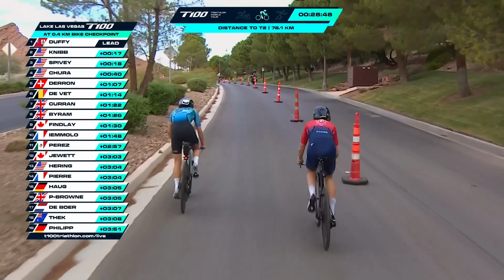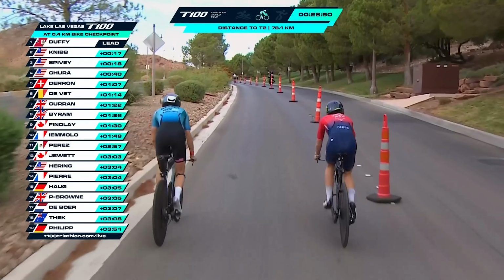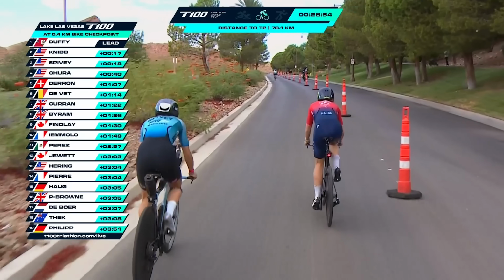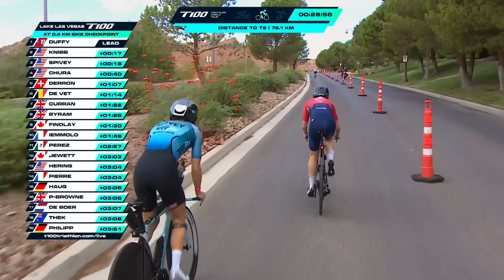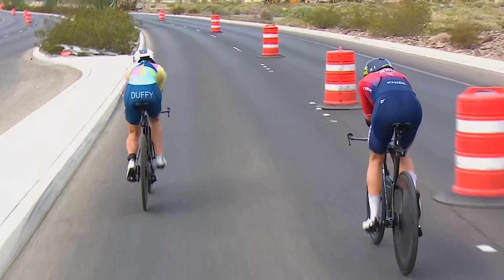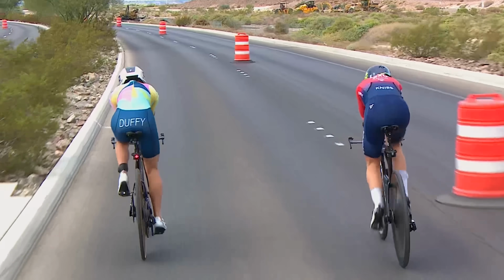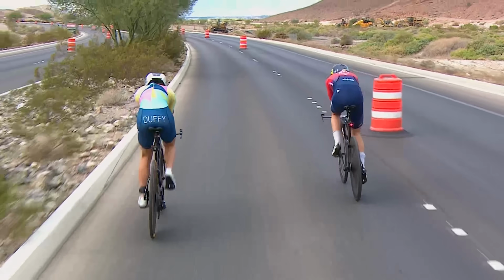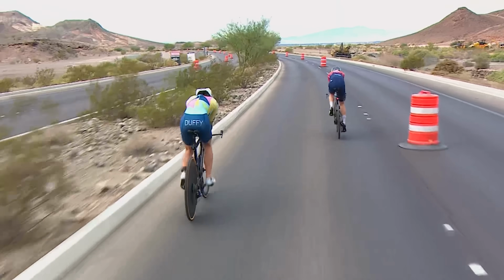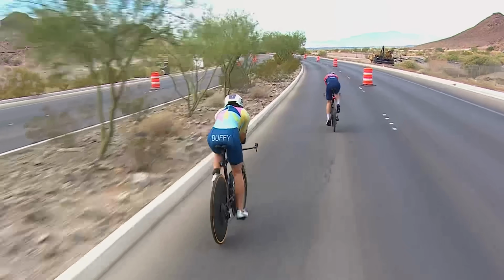You see Taylor Knibb here just passing Taylor Spivey, and you see Flora Duffy just up in the lead. But yeah, Taylor Knibb already, you know, smashing those pedals. So as expected, this hill that Rinny and myself were just speaking about is where Taylor Knibb has gone around Flora Duffy. It's not even that long a hill, but you just saw that she made up 200 metres on Flora Duffy coming out of that roundabout up that hill.